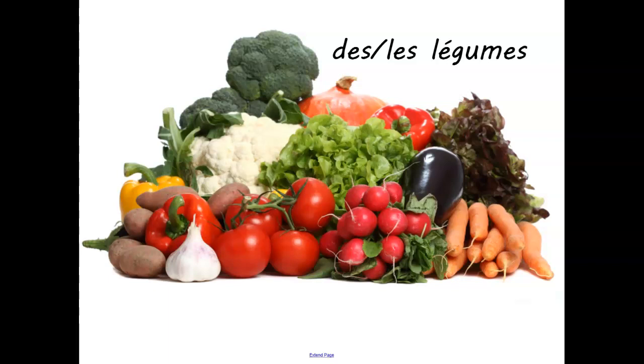So group 2 of our vocabulary is des légumes or les légumes. And you may have learned this word last year. Légumes means vegetables. Alors, le vocabulaire, same thing that we did for fruits. I want you to repeat after me. As you're repeating, think about what do you think that is. I'll show you the vegetable and then you're going to repeat it with the other article as well.